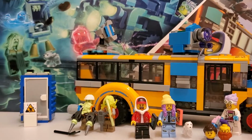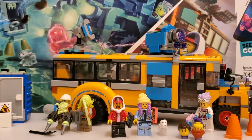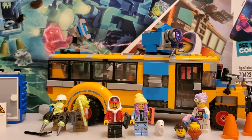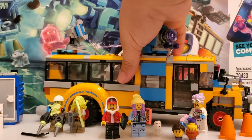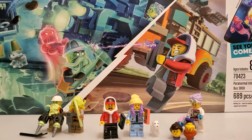You have a little porta potty that there's a little bit of a secret to. And you have 5 minifigures, including a dog as well. So that is that. So I'm going to move the bus and the other main builds out of the way, and we're going to go over the minifigs first.